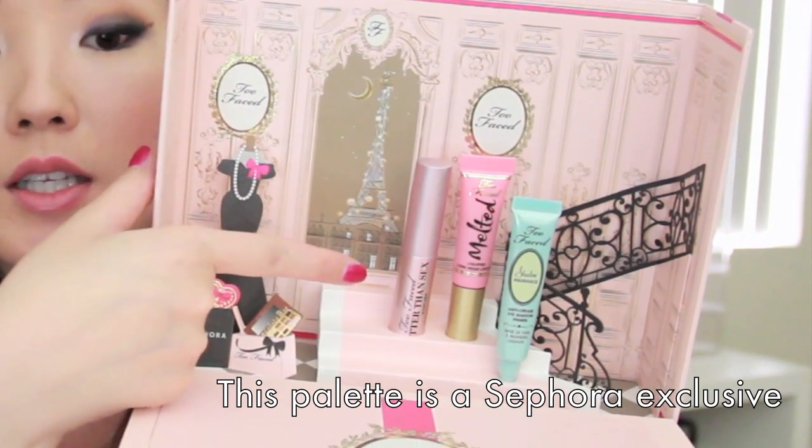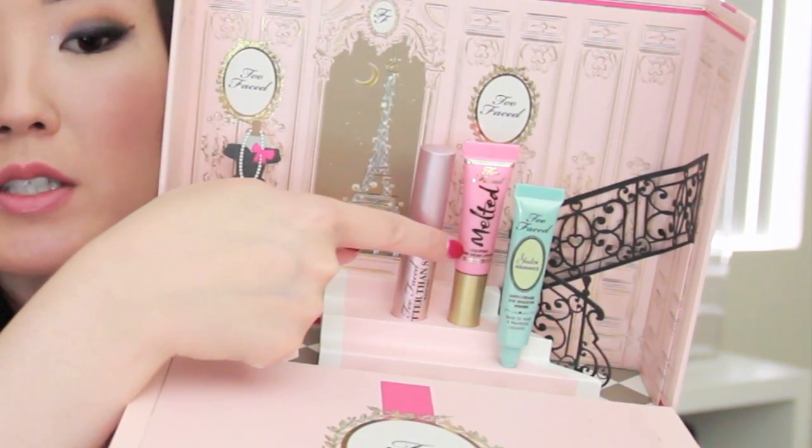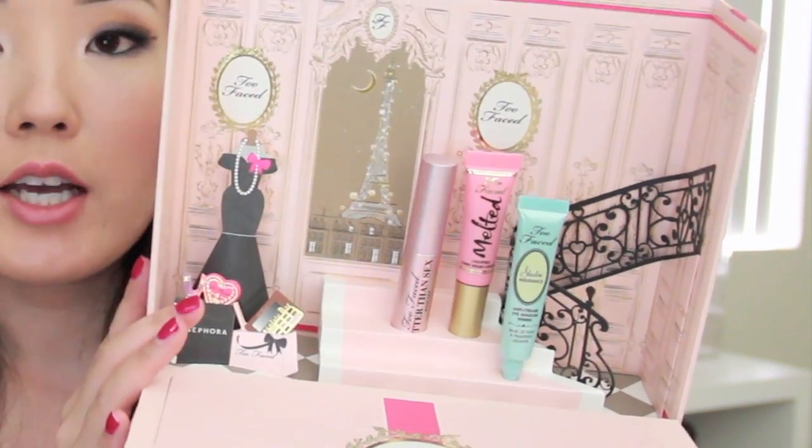And then it comes with 3 deluxe samples. This is the Better Than Sex Mascara, the Too Faced Melted Peony Lipstick, and the Too Faced Shadow Insurance Eyeshadow Primer. And then right in here is where the palette is. So the palette pops right out. And another thing that I noticed is that right over here, and this is pretty cheap cardboard packaging, so it's not that much of a surprise.